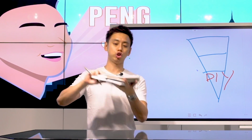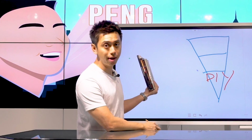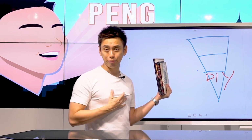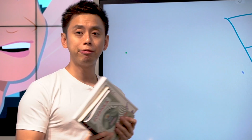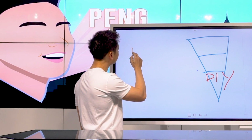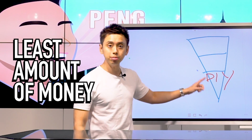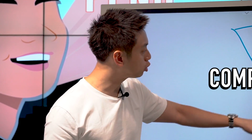It is because if somebody bought these books and it was shipped over to them, and they put these books in a bookshelf and they did nothing with it for an entire year and started to collect dust, whose fault is it? Is it my fault that nothing happened and that they got no results? What do you think? It's not my fault. Why? Because it's a DIY type of product. It's do it yourself. And you probably know this, that DIY type of products commands the least amount of money, and at the same time, it is also the most competitive. Right? That's what most people try to compete based on.